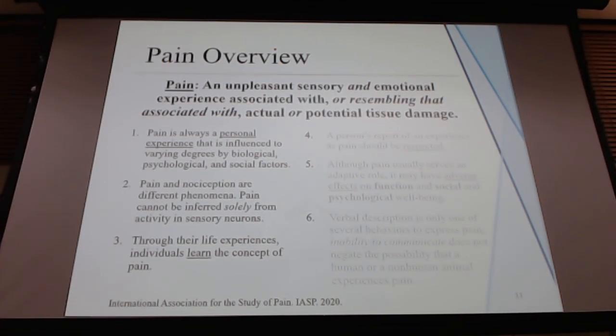So pain is always personal, okay? If someone comes into my clinic and they're just skipping along and they're like, my pain's a 10, that's their experience, okay? It's based on what has happened in their life and the different social factors that they've gone through.